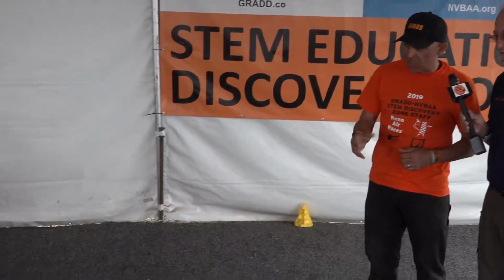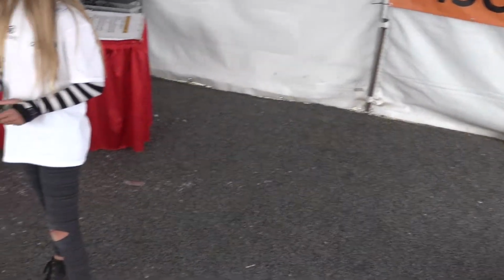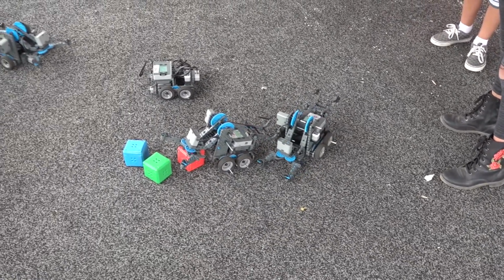What's cool about it is, A, they're fascinated by robots, and B, they learn. They ask questions: how does it work, how do I program it, how come this one has a different shape, this one has an arm, this one has a claw. So we teach them how you can configure robots to do different things. And as you can see, there are a lot of different activities and different things they're doing with them.